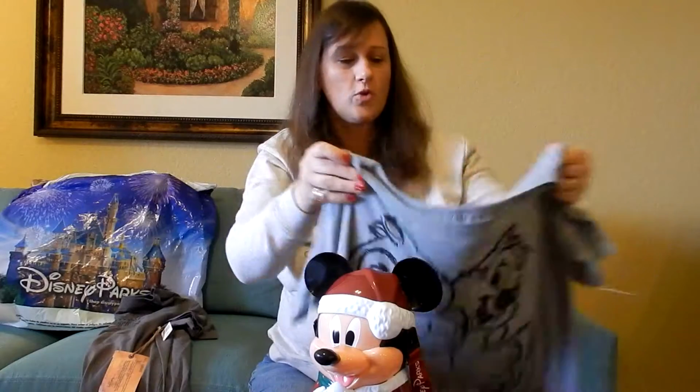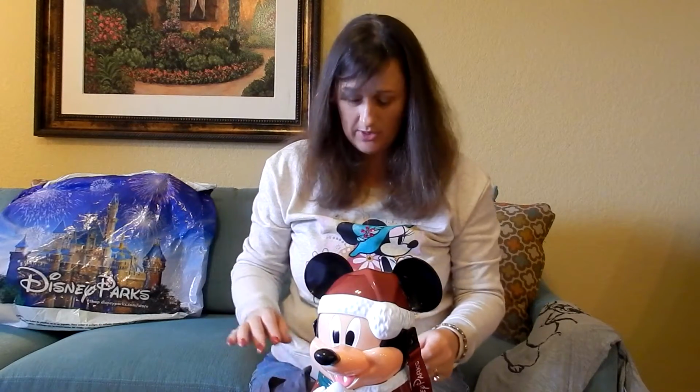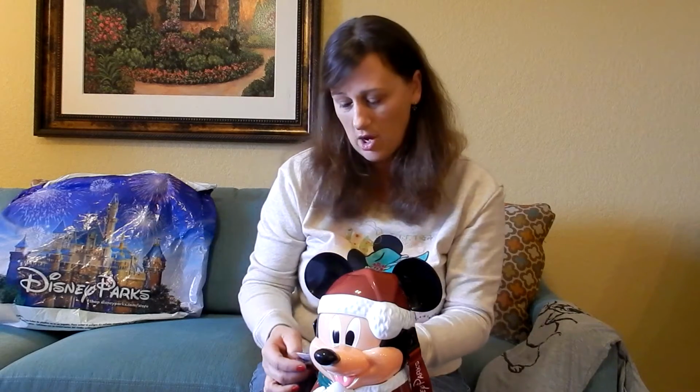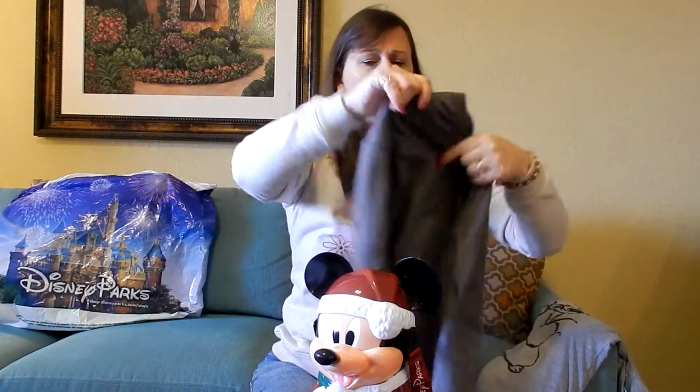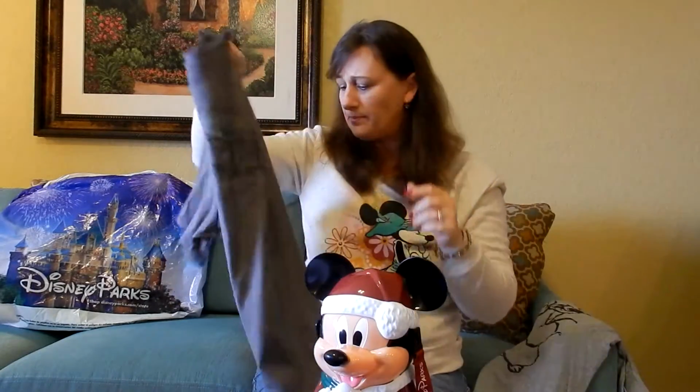So this was $36.99. Of course, right now, all annual pass holders get a 20% discount on merchandise instead of 10%. So that is a big plus and was kind of a factor on some of the things we actually bought. So his Mr. Toad shirt was $36.95. Another thing I like about his is this is actually the back. It has extra stitching in the back, and it's a thick t-shirt.